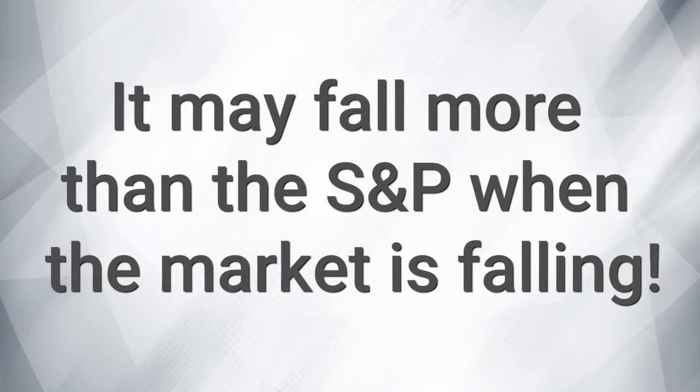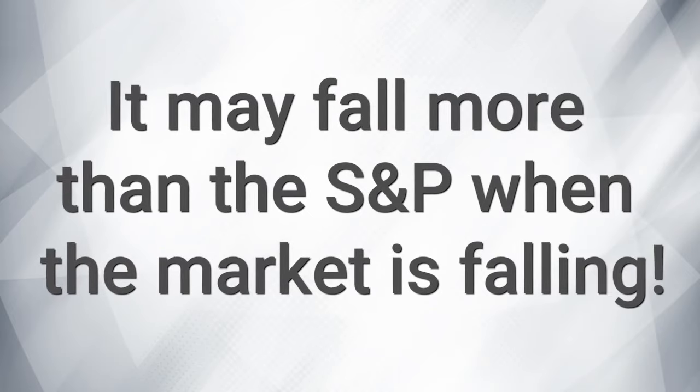Now, if you can handle some risk, you may want to choose high beta stocks that should move more than the S&P 500 when the market does well, but keeping in mind it may fall more than the S&P when the market is falling. The more conservative investors would probably do the opposite. They would choose low beta stocks, knowing that their losses will be smaller than the broad market when it falls, but they won't have as large a gain when the market does well.